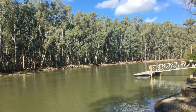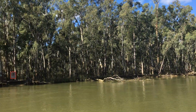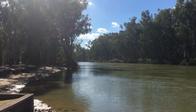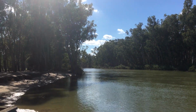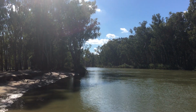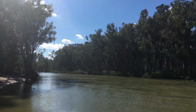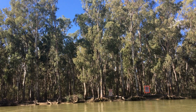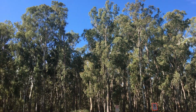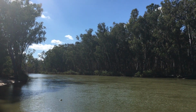So your job in this location is to do a cross-sectional sketch of the river. You should identify the natural features and the human features. Natural features should include the natural levee banks, as you can see to the left and the right of this image. It should include the river red gums, which in this location are about 35 meters tall, about that. On the left up here we've got reeds growing on the edge.